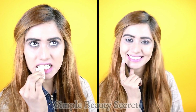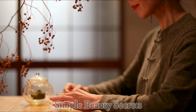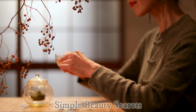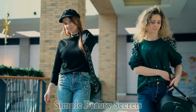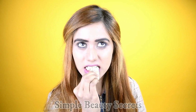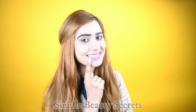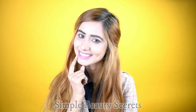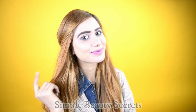Hack number 7. For yellow teeth. Did you know that in old times there were no toothbrushes? So, in case you're traveling somewhere and you do not have your toothbrush, simply rub banana peel on your teeth for some minutes and you will get instantly sparkling white teeth. Doing this daily helps you whiten your dirty yellowish teeth.